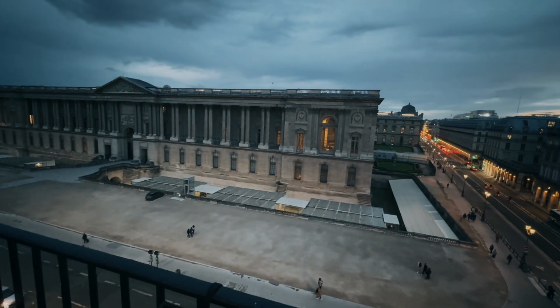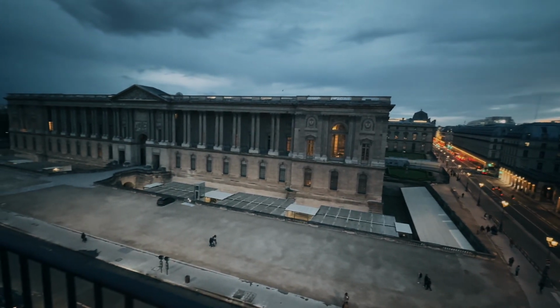So as you might know, I've been traveling around a bit lately. I'm currently in Paris, and I thought I'd make use of this beautiful space that I'm in. Got a great view of the Louvre across the street. Very nice, very convenient to go say hi to the Mona Lisa.